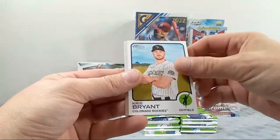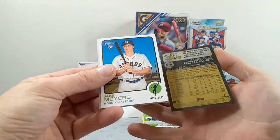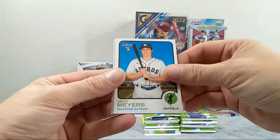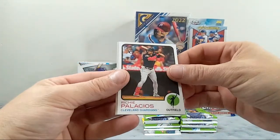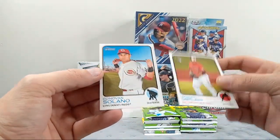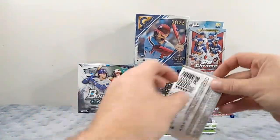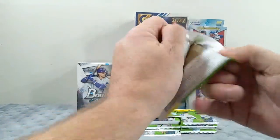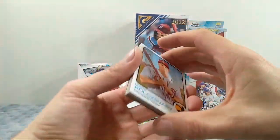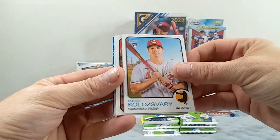Correa, Chris Bryant, Escobar, Brian Anderson, Marco Gonzalez, Jake Myers, rookie for the Astros, Palacios, Marcos Diplan, Donovan Solano. Mark Kolozsvary for the Reds.